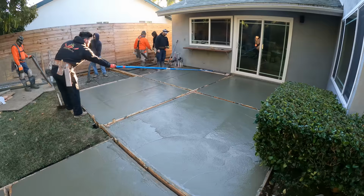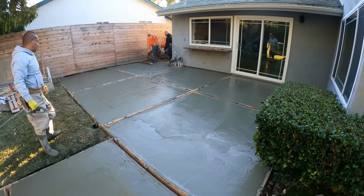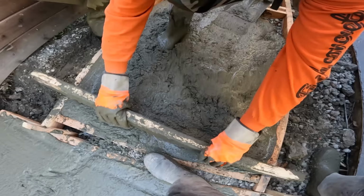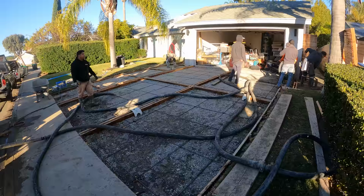In the backyard, you can see the 2x4s in between all the slabs. And the reason for that is because we are going to be putting decorative rock in between. It's going to be a nice black pebble. Now here we are going down the side yard, pouring out all these little concrete stepping stones. And then we're going to be putting rocks on the sides and in between.